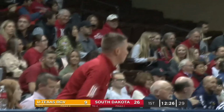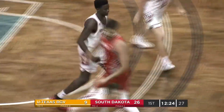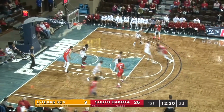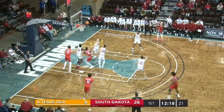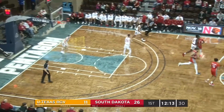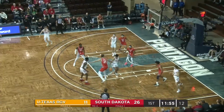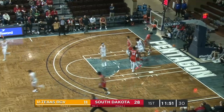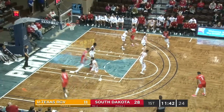Oh my, he's having himself a whale of a first half. Tough finish there by Chun. Goes baseline, spins back to the middle. Impressive. Nice drive there and a finish inside for Abdul Hakim. He's so versatile, can do a little bit of everything. Had 11 and 11 in their first game on Monday night. 11 points, 11 rebounds.